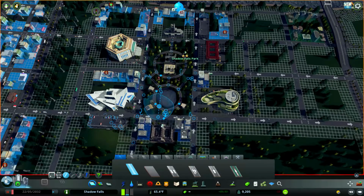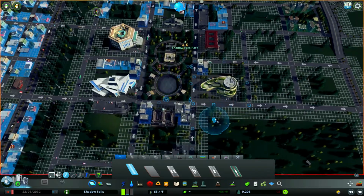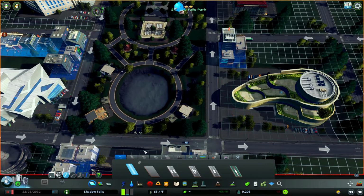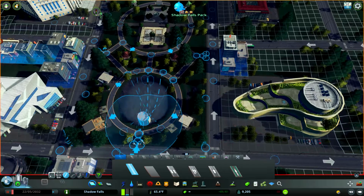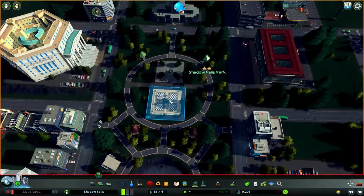And what I did was I put in a park right in the middle of all these one-way roads. It's a nice sized park. It's a little smaller than I thought it was going to be, and it was a little harder to fit everything in. I put a pond in here, and I've got all the basic buildings and stuff.